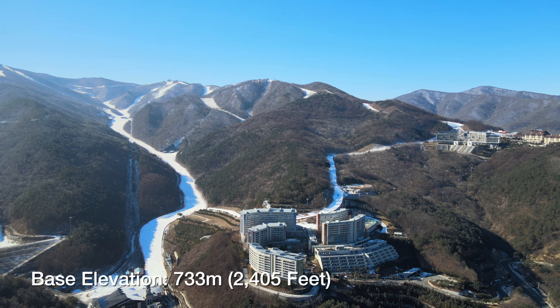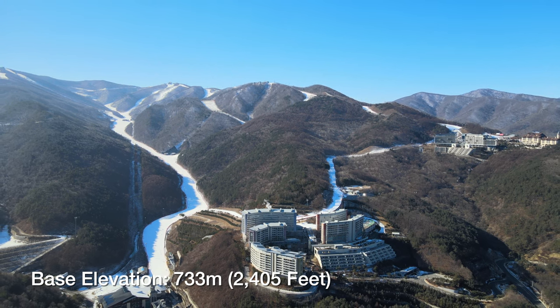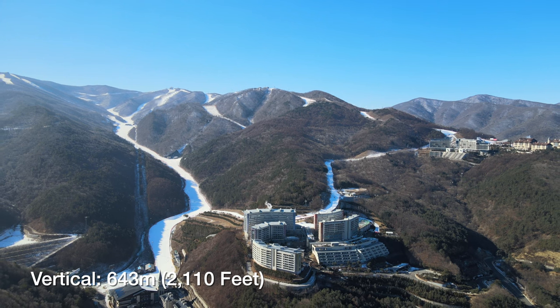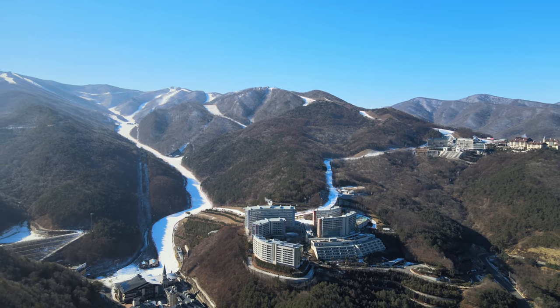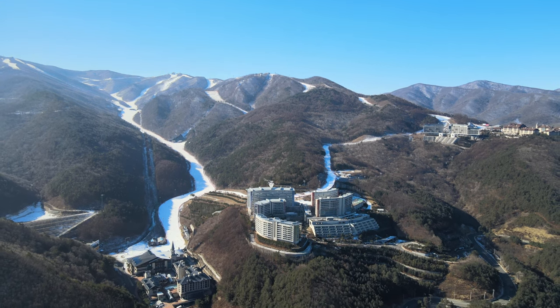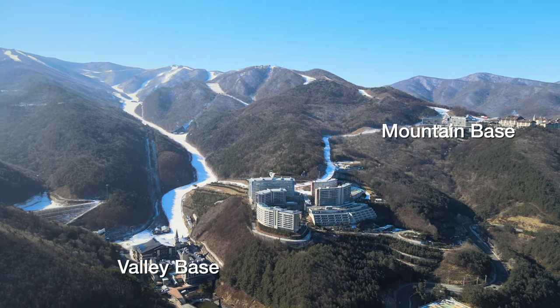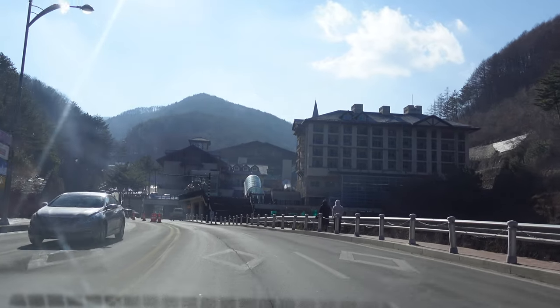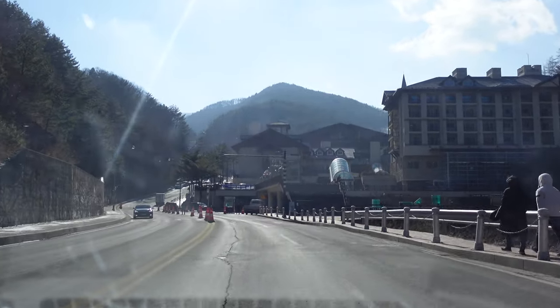For starters, High One is the ski resort with the highest elevation in Korea, and it boasts a vertical of 643 meters or about 2100 feet. In our experience, it has the best overall snow and terrain out of every ski resort here. It has two different bases, the valley and the mountain base. In our opinion, it's best to park in the valley, as you can park in the basement of the lodge and take the elevator up with ease.